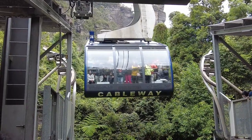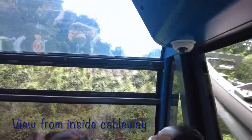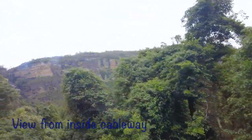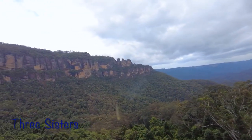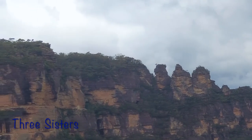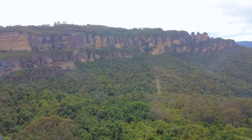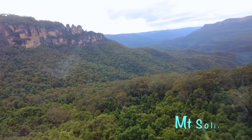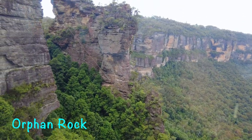So guys, now we're doing the Scenic Cableway. This is inside the Scenic Cableway and it's pretty fun. You can see so much stuff, especially trees. That's a very big mountain. Guys, the Three Sisters are right over there. It's really hard to see, but you can see them right there. Nice. Mount Solitary. Guys, look, Orphan Rock. So cool.